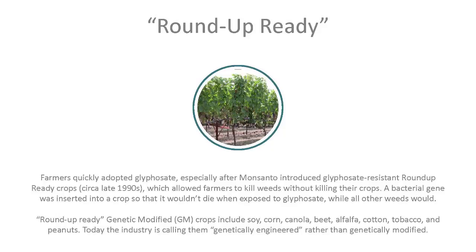Farmers quickly adopted glyphosate, especially after Monsanto introduced glyphosate-resistant Roundup-ready crops in the late 1990s, because it allows farmers to kill their weeds without killing their crops. In order to do that, a bacterial gene was inserted into a crop so that it wouldn't die when it got exposed to the glyphosate, while the other weeds around it would. Then Roundup-ready genetically modified crops were introduced. Those include soy, corn, canola, beet, alfalfa, cotton, tobacco, and peanuts.